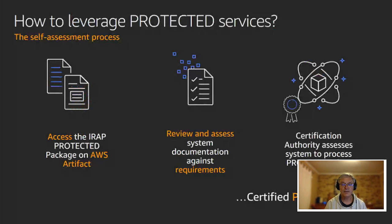You can then use things like our protected reference architecture to help you get started. You'll then be building your system and designing against your requirements. You'll have a requirement to document that from a security point of view as part of your assessment. And then ultimately your certification authority, which is probably your agency security lead or CIO, would be the certification authority for your system, to allow you to run it protected and have a certified system.